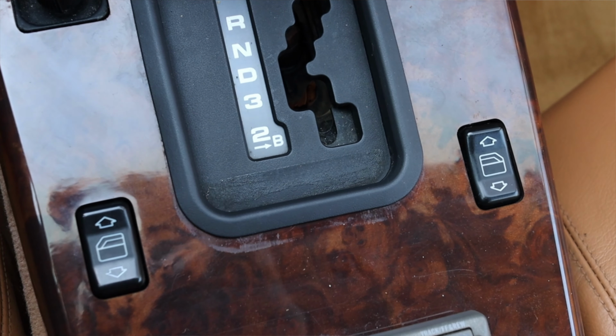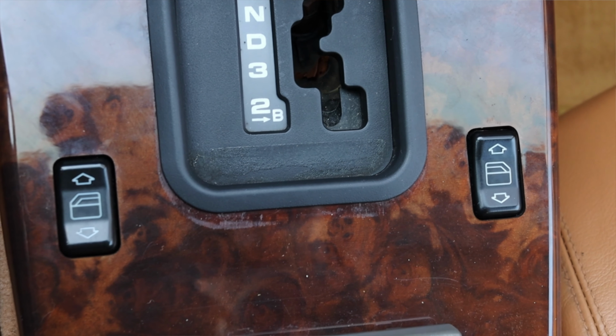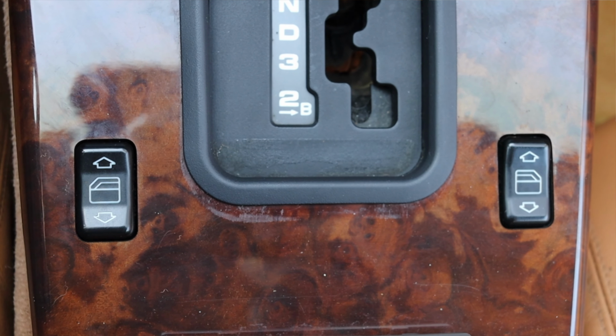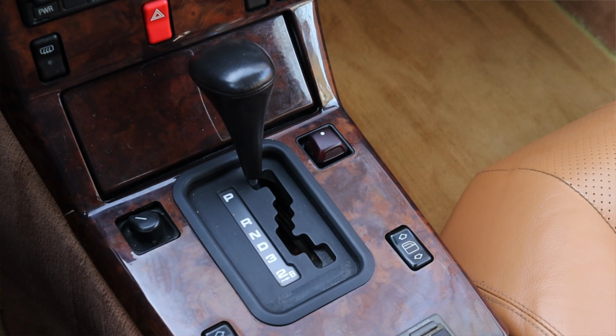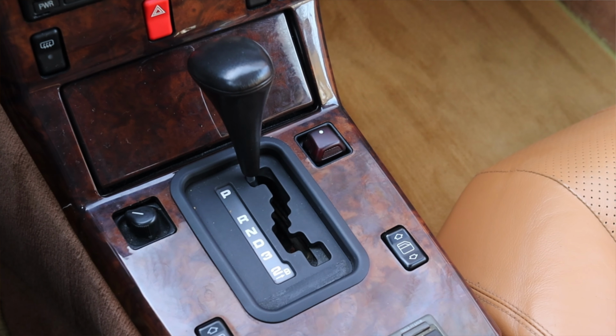And then I have my window switches. Like most German cars, it's very common to have the window switches actually down at the bottom. It's actually pretty common to have the window switches down by the shifter. The shifter itself feels okay. It kind of feels actually a little flimsy, a little plasticky, a little 90s-y. However, I think it looks presentable, and it's fine for the era.